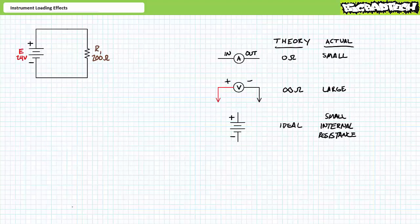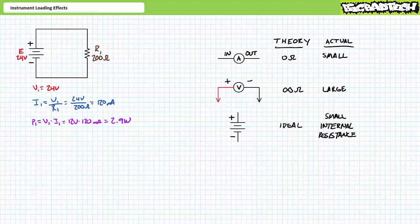As a basis of comparison for this exercise, consider an ideal 24-volt source and a 200 ohm resistor. In a perfect world, the resistor would experience the full 24-volt drop. An application of Ohm's law would demonstrate that current through this system will be 120 milliamperes. As a result, this resistor would dissipate roughly 2.9 watts of power.